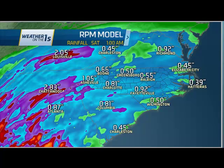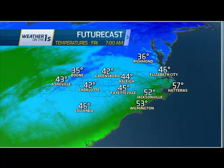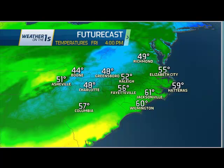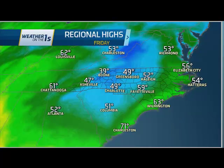Now, with the clouds and the rain moving in Friday, our temperatures Friday will depend on the timing of that. The Futurecast modeling is earlier than a lot of models, and it still keeps us in the 40s. I'm going to go with the idea of maybe some upper 40s for the I-85 corridor Friday, but we may need to adjust that depending on the timing of the arrival of that thicker cloud cover and the rain as Friday unfolds.